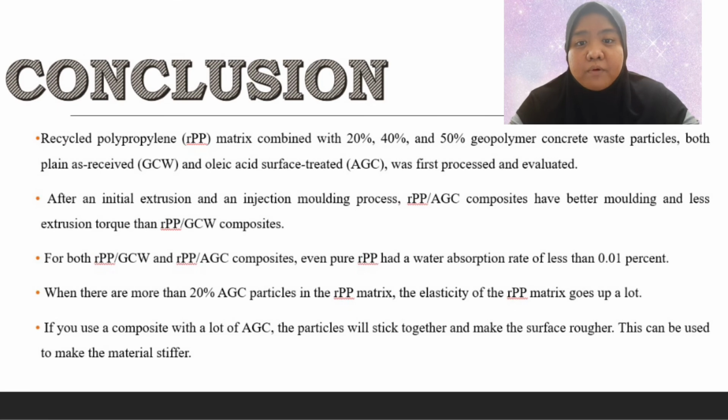So in conclusion, the recycled polypropylene RPP matrix combined with 20%, 40% and 50% geopolymer concrete waste particles, both plain as received GCW and oleic acid surface treated AGC, was first processed and evaluated. After an initial extrusion and an injection molding process, RPP/AGC composites have better molding and less extrusion torque than RPP/GCW composites. For both RPP/GCW and RPP/AGC composites, even pure RPP had a water absorption rate of less than 0.01%. When there is more than 20% of AGC particles in the RPP matrix, the elasticity of the RPP matrix goes up a lot. If you use a composite with a lot of AGC, the particles will stick together and make the surface rougher. This can be used to make the material stiffer. Thank you.